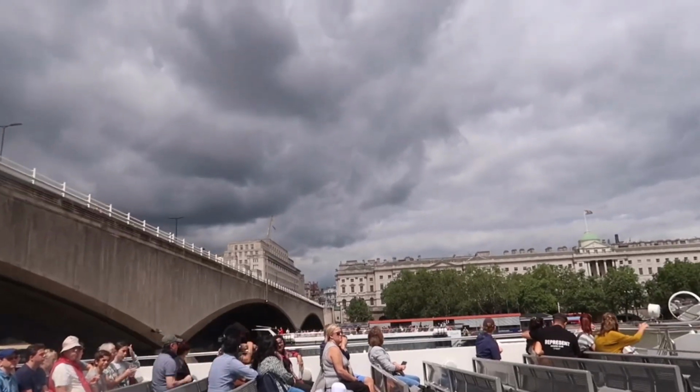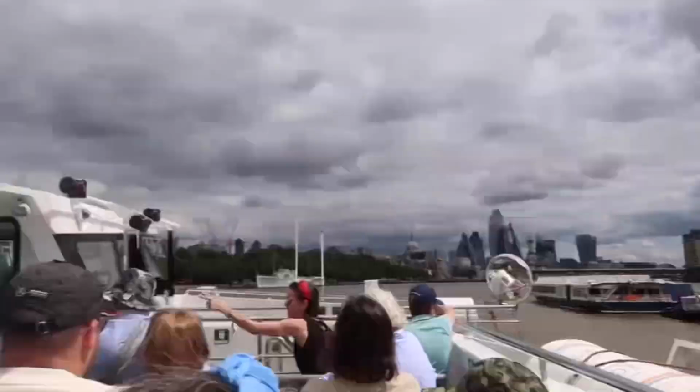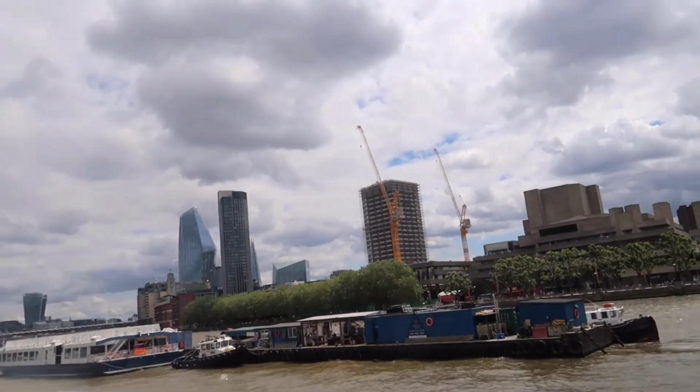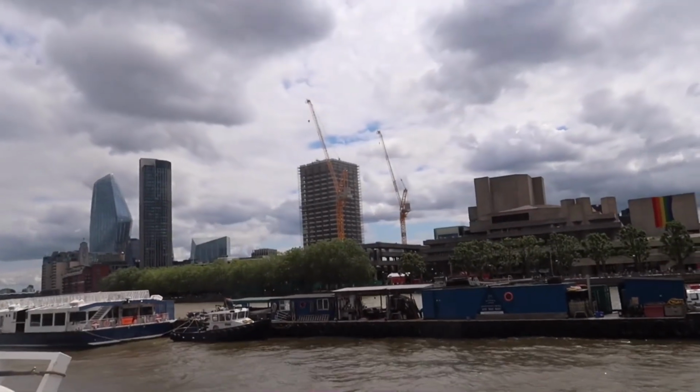That is the only bridge ever built on time, under budget. If you want something done properly, you get the ladies to do it, that's what they say. The concrete building to your right, that's the Royal National Theatre.